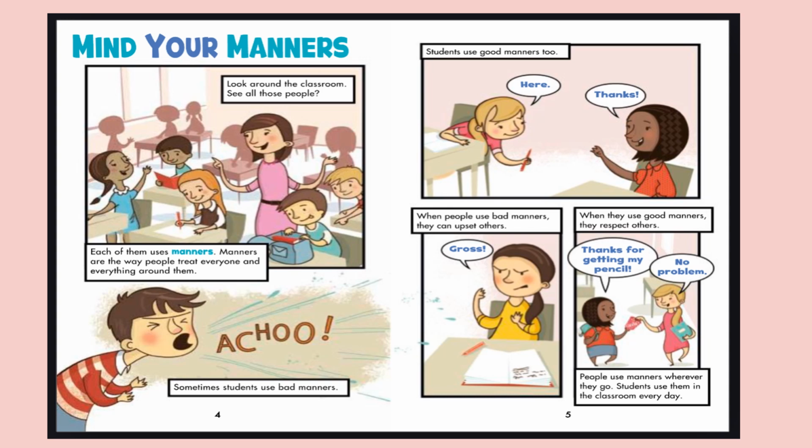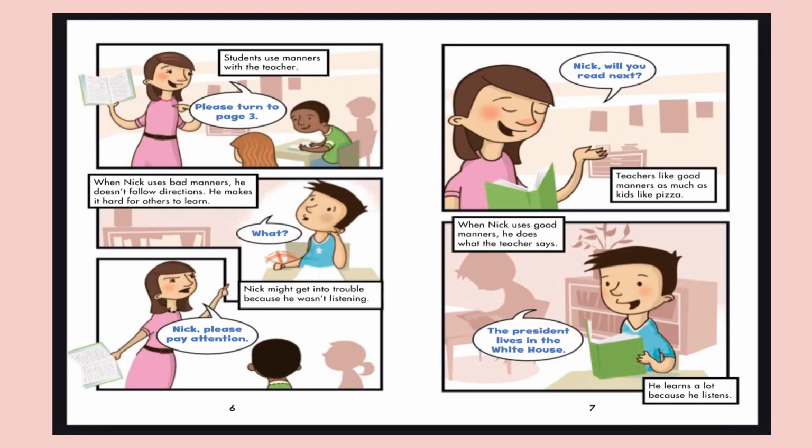When people use bad manners, they can upset others. When they use good manners, they respect others. Thanks for getting my pencil. No problem. People use manners wherever they go. Students use them every day.